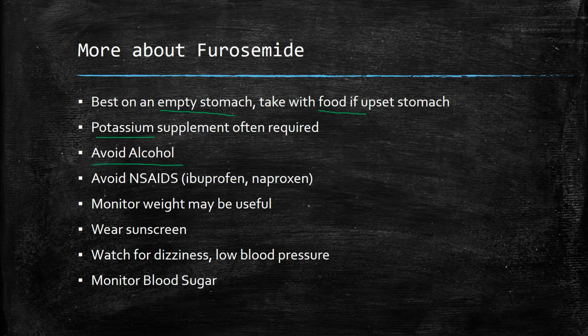We should avoid alcohol. If you want to have one drink per day, you should run that by your doctor and see if they're all right with that. Alcohol has a diuretic effect, so it could cause a serious drop in blood pressure, make you faint or dizzy.